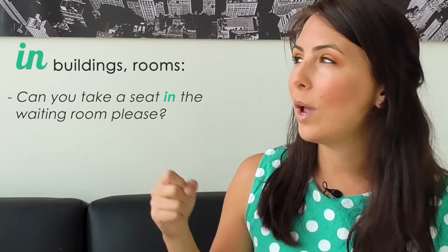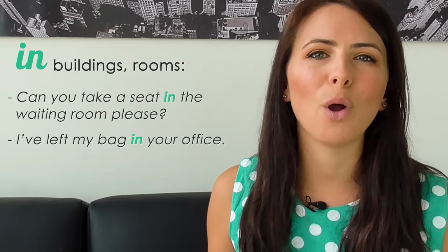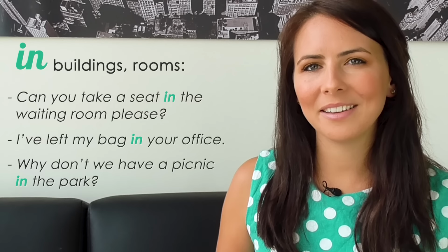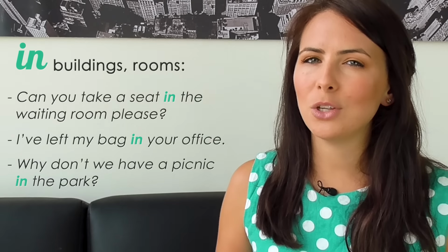We can use in with buildings or rooms and places that can surround a person or an object on all sides. Can you take a seat in the waiting room, please? I've left my bag in your office. Why don't we have a picnic in the park? But there are lots of times when you need to use this preposition when the edges are less clear.